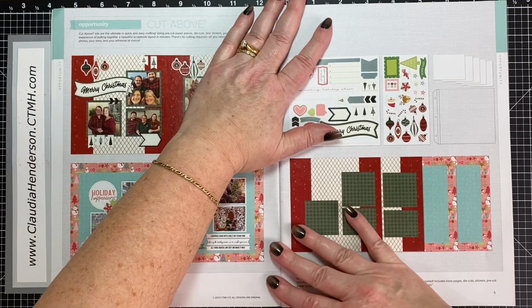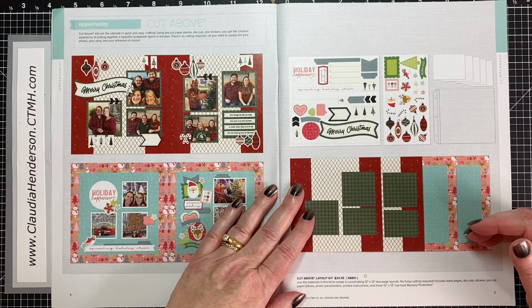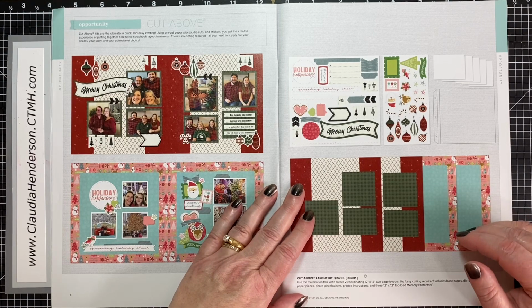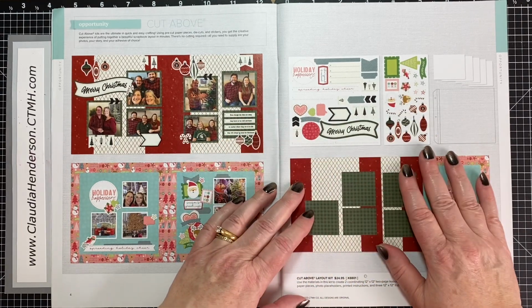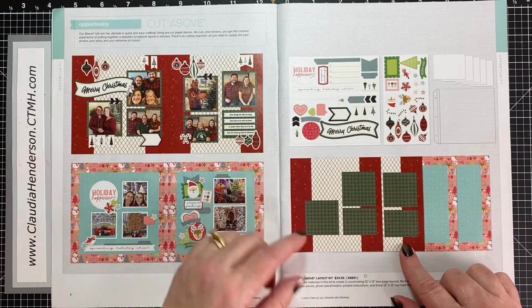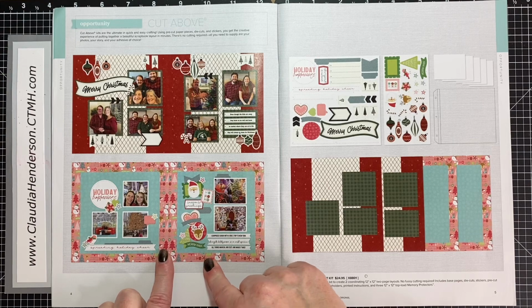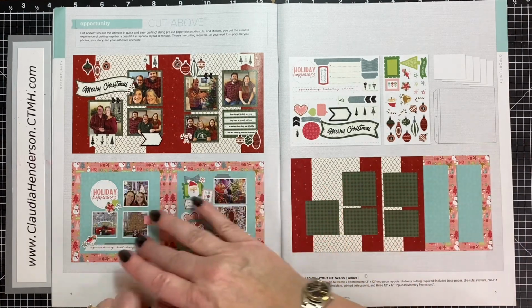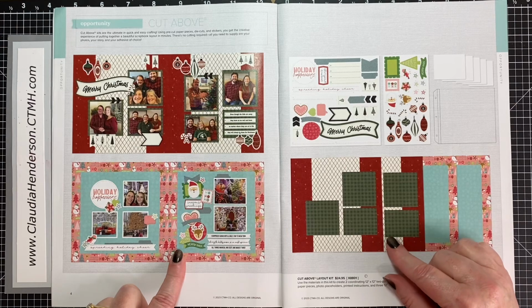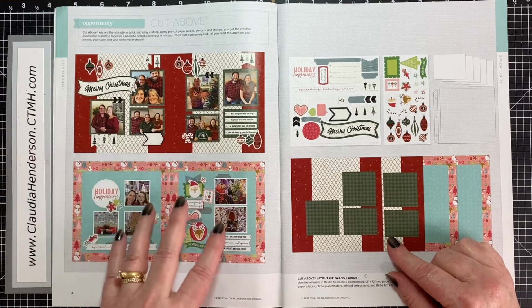Then we have our Cut Above kit. As you know, Close to My Heart retired the Craft with Heart program, but every 2 months we will have a new set with 2 double page layouts in there. And you can see here, so one is a more traditional Christmas layout, the other one is a more whimsical one, or you can use it for let's say cookie baking, maybe a day in the snow. There's multiple ways to use this if you're not a fan of the pinks and purples and you name it for Christmas. So you have 2 layouts here.